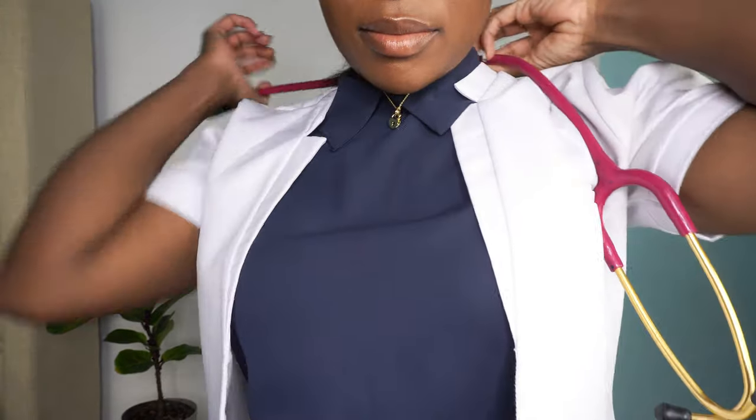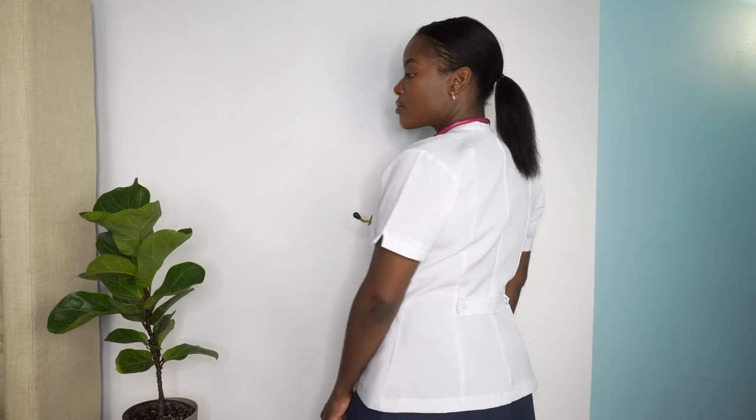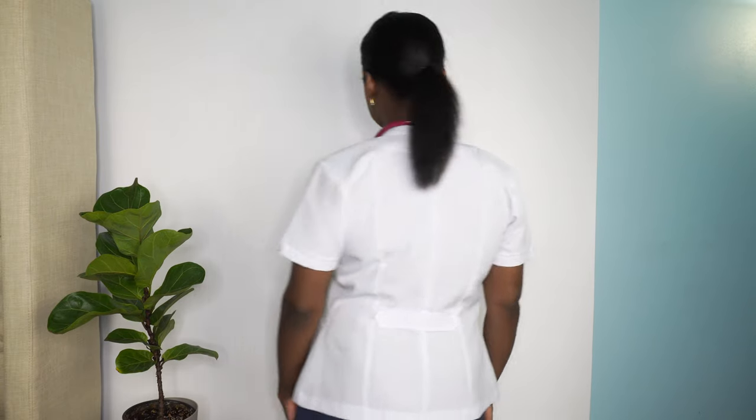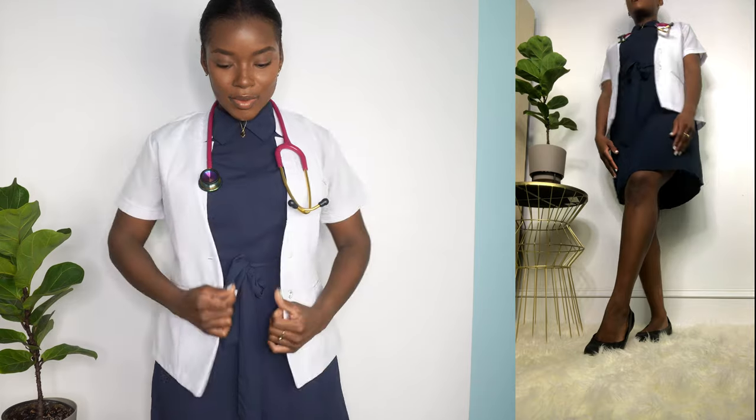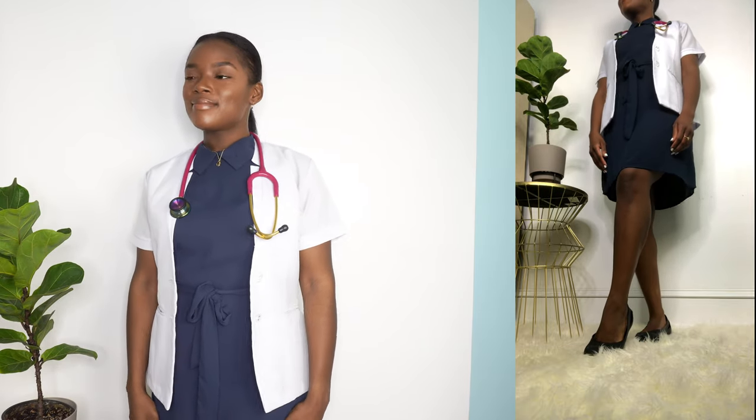But I love dresses with collars or shirts with collars. To me, they give a more professional or more schooly, preppy vibe, so I love that. And of course, you know, I got to pair it with the ugly Crocs, and once those Crocs go on, girl, I am out the door and I am ready to go.